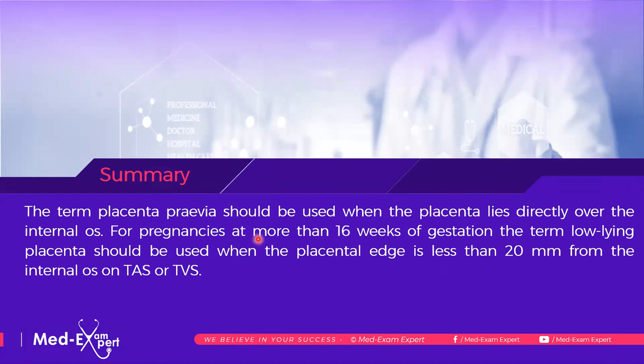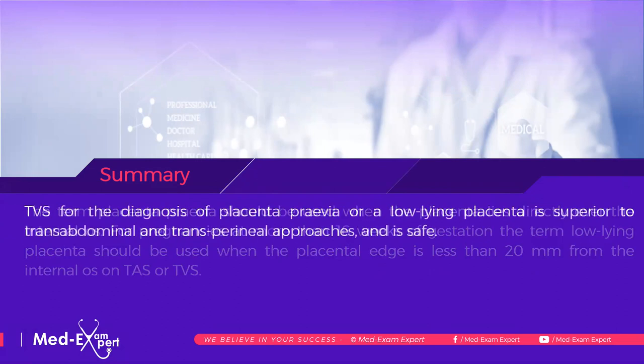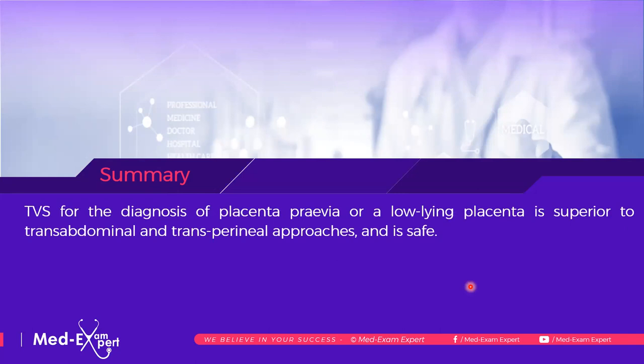Placenta previa is the placenta lying directly over the internal os. And if the edge of the placenta is less than 20 millimeters from the internal os, it's called low-lying placenta. The old classification of minor and major is now not used after the introduction of transvaginal ultrasound. TVS is superior to transabdominal and transperineal approaches.